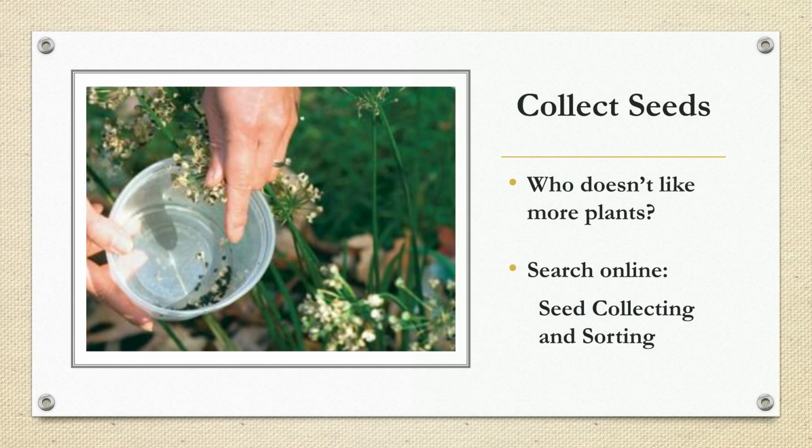I also mentioned earlier collecting seeds and how our plants provide us with the starting material for many new plants. And fall is a great time to save these seeds. I wanted to come back around to this and just encourage you. There is wonderful information available to you through books. If you search online for seed collecting and sorting, that's one website I found that has really good information. And then in the winter is a great time to winter sow the seeds, especially those native seeds that need cold stratification in order to germinate. And the library's YouTube channel has a wonderful video on that topic, so search for that.